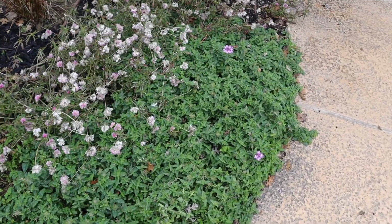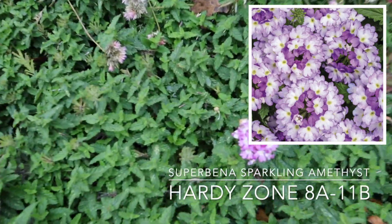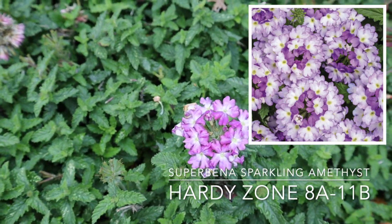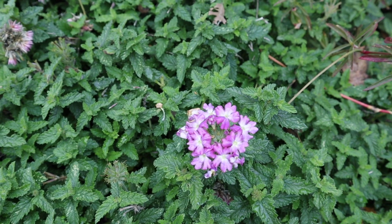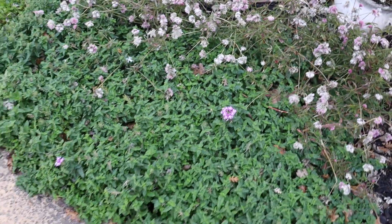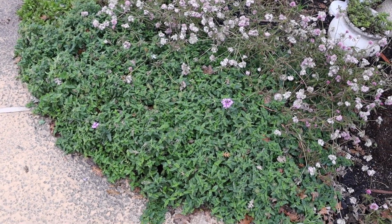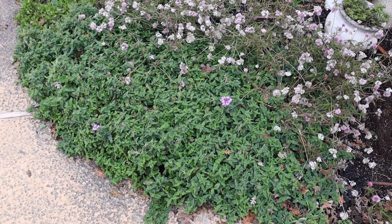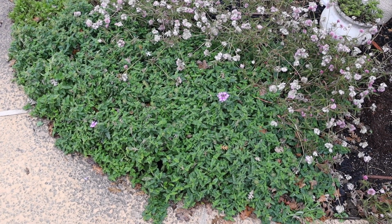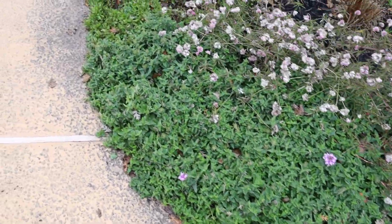Right in front of that is a Sparkling Amethyst verbena, another Proven Winners. You can see I have one bloom right here. This is my husband's favorite flower because it's just absolutely beautiful. I think the name really does it justice. When the whole thing's purple and white, it really does look like it's sparkling. I think those will be hardy here in this zone, so I'm going to leave those as well. I'll probably just clean them up a little bit on the edges.